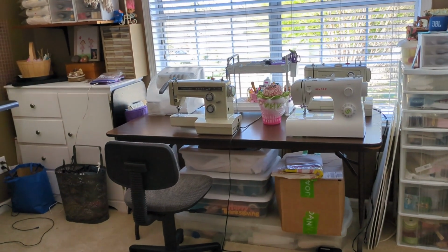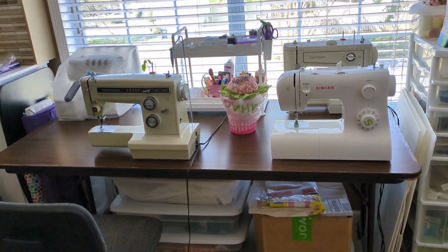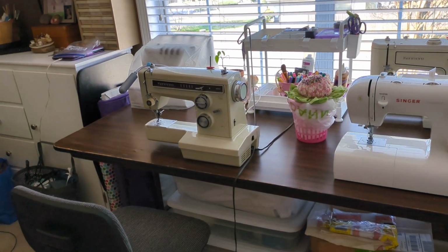Okay, it looks a little better. I don't want to vacuum or do any more because as soon as some of my supplies come in today, I've got more to do.